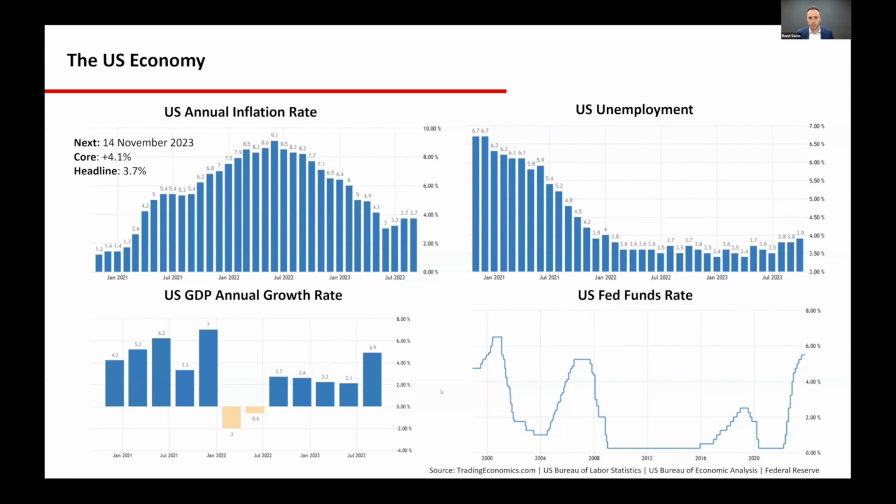Now, on a short-term trading point of view, you can see that in the economic numbers. If you look at the quadrant on the top right, that's the US unemployment figure, and we have the non-farm. I normally try and do this for a presentation just after the non-farm payrolls figure. We were expecting 180,000 jobs to be added. We got 150,000 jobs added last Friday. We were expecting the unemployment rate to be 3.8%. It came in at 3.9%.